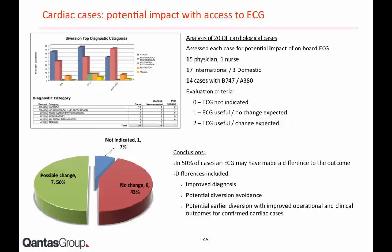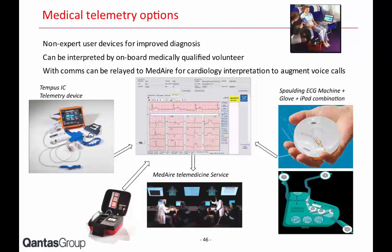Potential diversion avoidance. So we've got the ones I talked about earlier: chest pain, land, non-cardiac, get back on the same flight. Lastly, we may also have situations where we've had a death on board or a bad outcome on board where it was not diagnosed as a STEMI, and in fact it was a STEMI. So we believe for these reasons that ECG will be valuable for us. So we're looking at options at the moment, and we have 3 options that we're analysing.